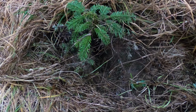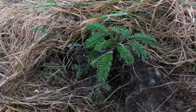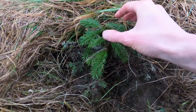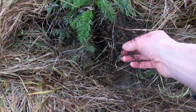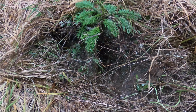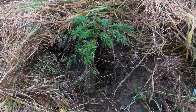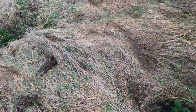And yeah, this is a Noble Fir. This one's looking kind of okay. I'd say it's not really healthy, but still, I think it should be all right. You can see here the branches nearer to the ground have died off, probably not because of the light levels, but it's put on some growth here. So what we're going to do is clear around it. And let's just have a quick look at this one.